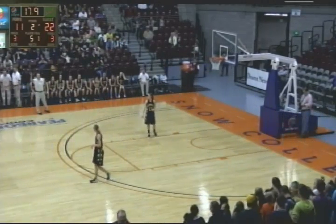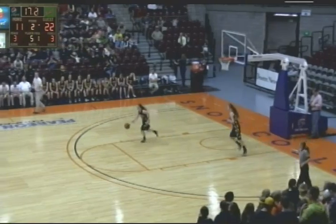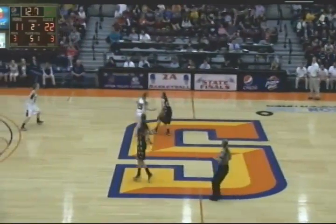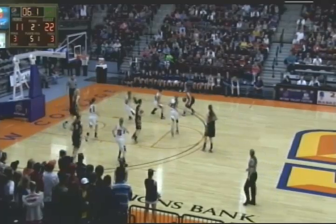17.9 seconds on the clock. Enterprise basketball. The only thing I see just looking out there, it looks like Lyman's pretty tired already. Working against Sid Johnson right now, sitting on the defensive end. Now switching over to Cody Curtis.